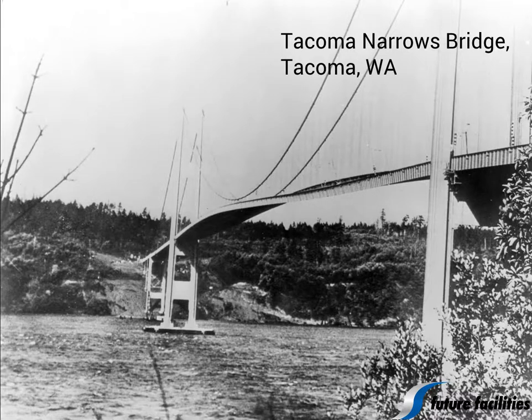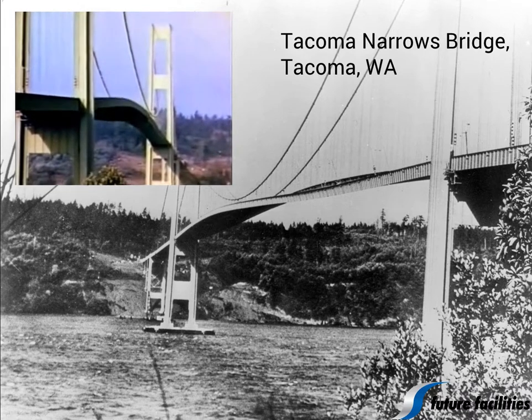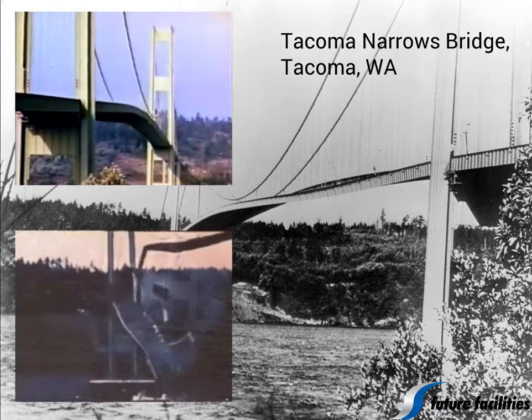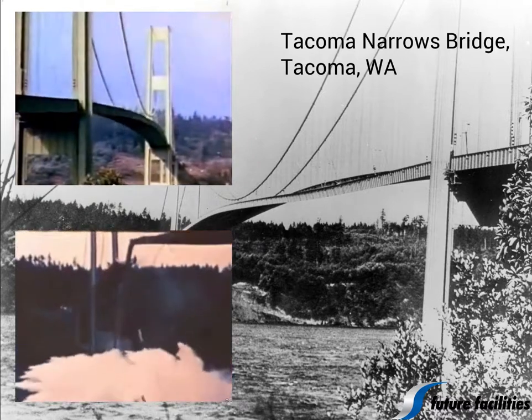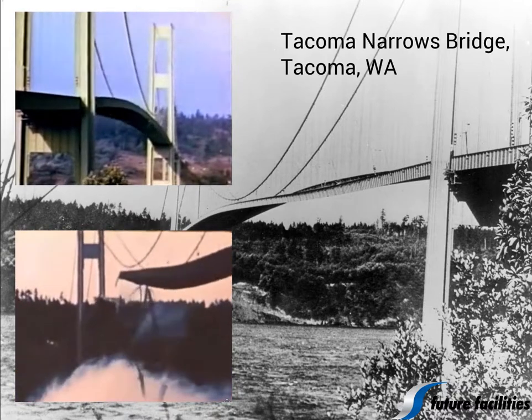This is the Tacoma Narrows Bridge in Tacoma, Washington. It opened on July 1st, 1940. Only 4 months into its life, on November 7th, 1940, the bridge experienced operating conditions that were not accounted for by the design. It took only 45 minutes of operation in this condition to collapse the bridge. And there was one fatality, a beloved Cocker Spaniel named Tubby.